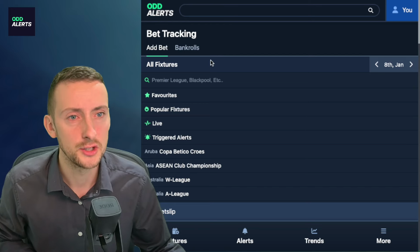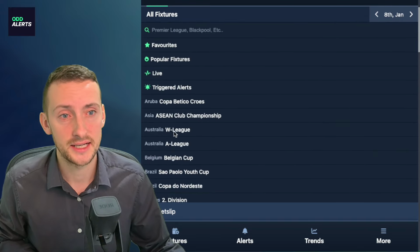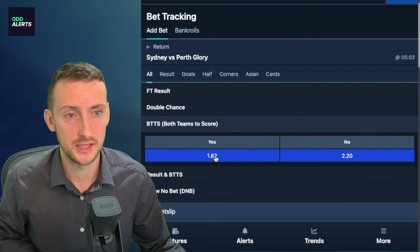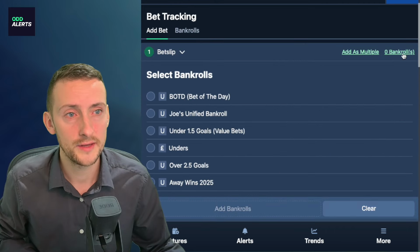You can find it on the menu as well. And from this page, you can quickly find any game and just add it to your bet tracking. If you just placed a bet, let's say, and you want to quickly go in and find the prediction, we could just say BTTS, and then you can just add it to your bankroll this way.